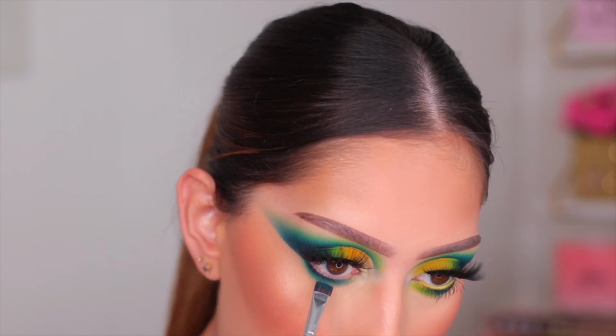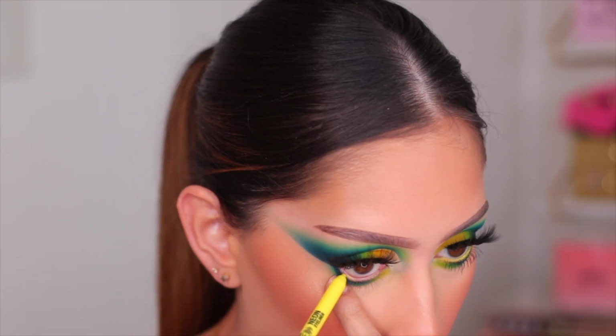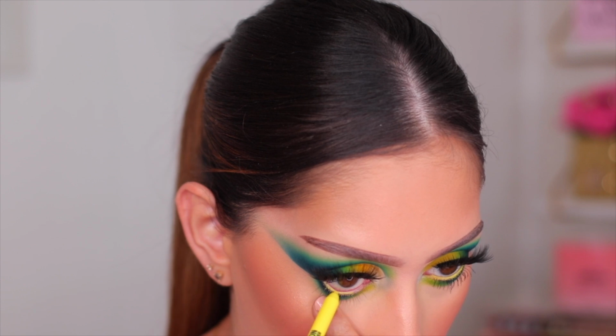So I also went in with the shade Lights Out, which is the black, just to intensify a little bit, and then I did take the shade Keen in the inner part of the lower lash line just to add some of that yellow. So for my waterline, I'm going in with this LA Girl Neon Shockwave liner.